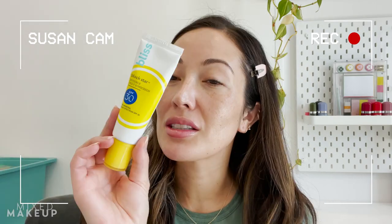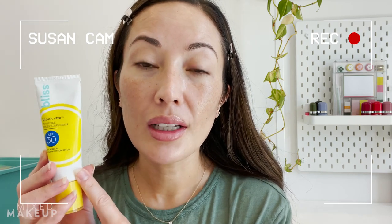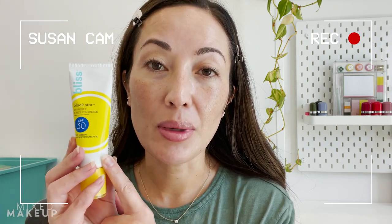All right, so I'm gonna show you guys the Bliss Blockstar Invisible Daily Sunscreen SPF 30. This isn't a first impression. I already know I like this stuff. This is more my jam when it comes to mineral sunscreens. I prefer tinted mineral sunscreens when I'm gonna wear them. And I really like this one. I wish it wasn't just SPF 30. I'd probably suggest it a lot more if it was a little bit of a higher SPF, even if it was like SPF 40, I'd probably recommend it more. But I'm going to be inside all day today, so this is perfectly fine.